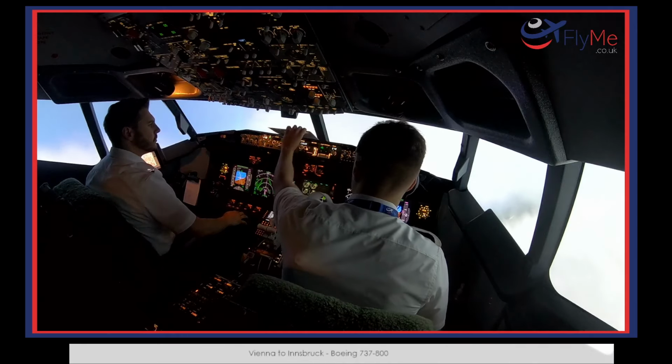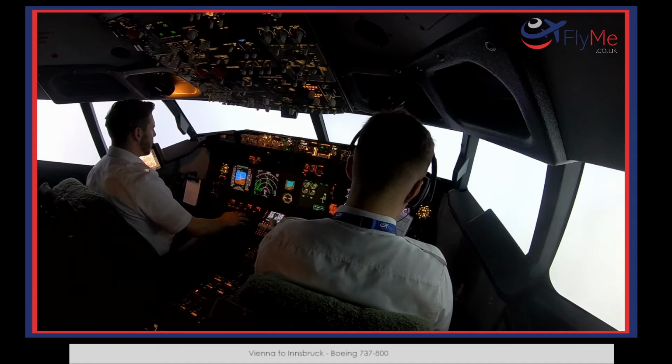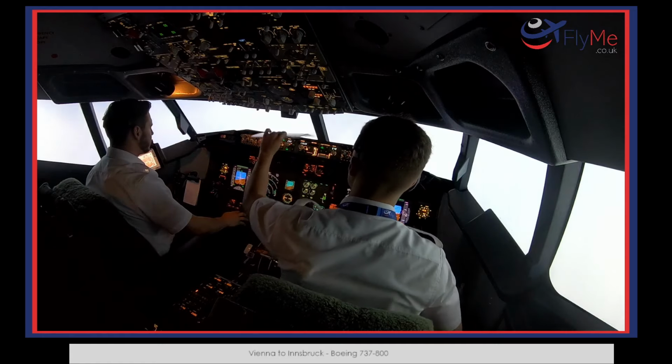And got the approach checklist for you when you're ready. Yep, ready for the approach checklist. Approach checklist, altimeters. Just QNH 1010, set and checked. QNH 1010, set and checked. Approach checks complete.